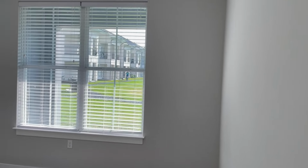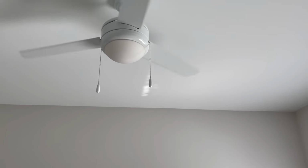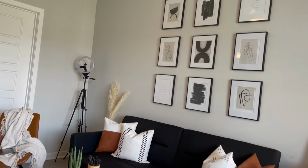Today I'm giving you guys an at-home office workspace tour, so I'm super excited to show you what my office looks like now. I gave you guys a little tour in my apartment tour video, but I wanted to show y'all what it looked like from this blank space into my perfect creative workspace that I absolutely love. So let's hop straight into the video.